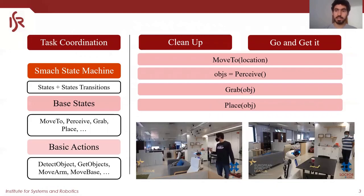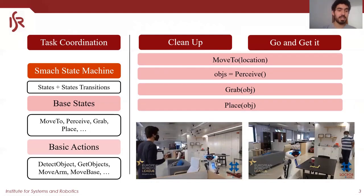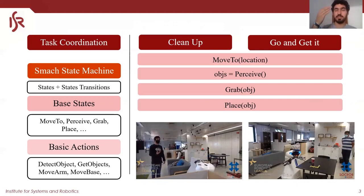To complete these more elaborate tasks, we need some task coordination. We divide this into three layers: basic actions that are like rotate the head, perceive this frame, move to this location, simple actions such as these that are then used to create states that are more complex, such as navigate from this point to this point, or perceive this whole scene, or grab this object, place this object, states that are more complex and that are used then to build our state machine.